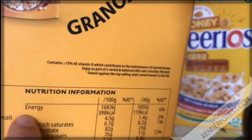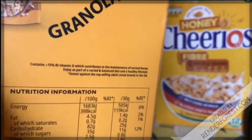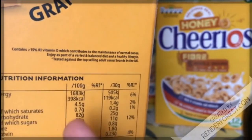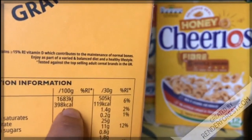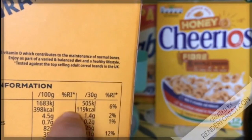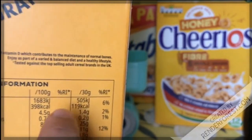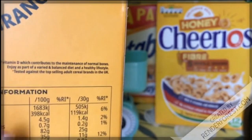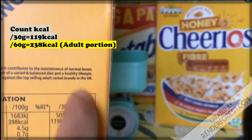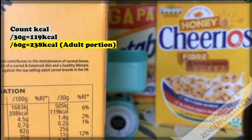So we ignore the kilojoule bit of the energy. We just concentrate on the kilocalories. If you have seen my previous video about the calories explained, you would know that normally the calories are measured in kilocalories. So per 30 grams of the cereal size, you can see the energy level is 119 kilocalories. But the 30-gram portion, if you just pour it on the kitchen scale, you would come to know that it's not sufficient for an adult breakfast.